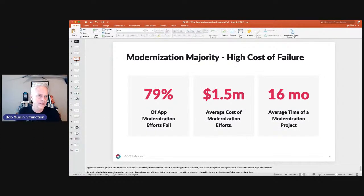If you take a look at the headlines in this particular survey, 79% of modernization efforts are failing. And there's a high cost, over $1.5 million. Many are costing over $2 million for the overall project, so it's expensive, and it's taking a lot of time. Over a year and a half, sometimes over 2 years, is the average for these projects. There's a lot of risk, a lot of failure, and a lot of frustration in the marketplace, which is consistent with what we've seen throughout the industry for the last 5 to 10 years.